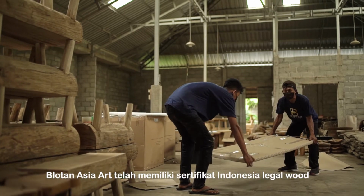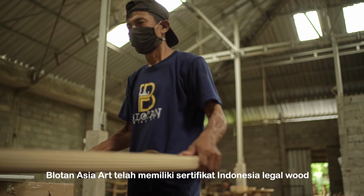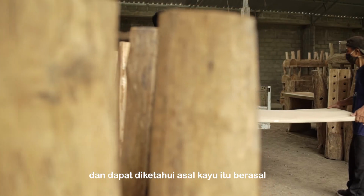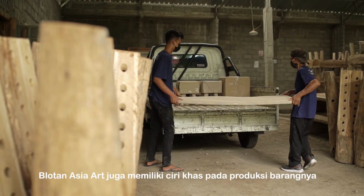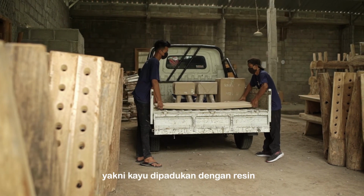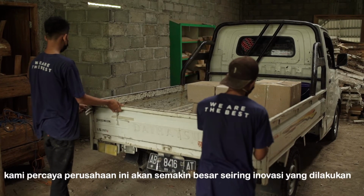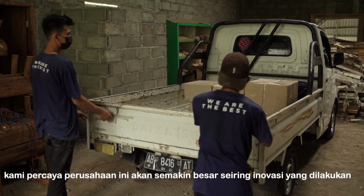Blotan Asia Art already has earned their Indonesian Legal Wood Certificate, where the raw materials used are legal and the origin of the wood can be traced back. Blotan Asia Art also has their trademark in their products, which is wood combined with resin. With the potential of Blotan Asia Art, we believe this company will continue to grow as innovations are made.